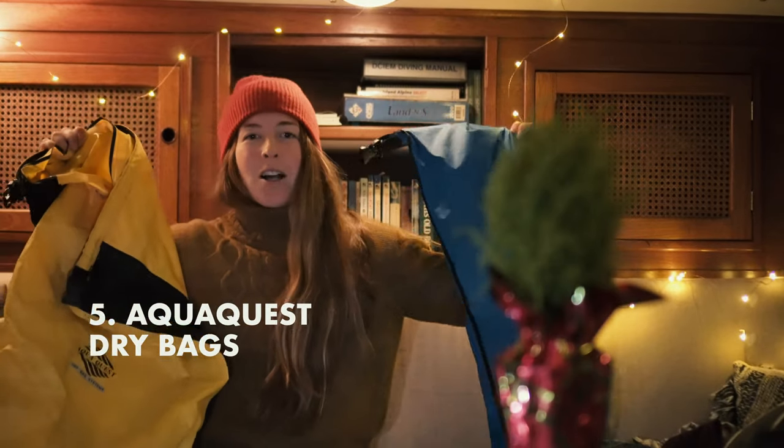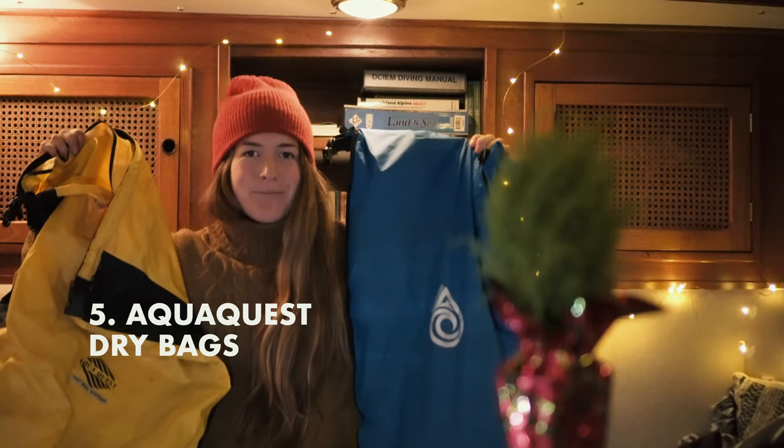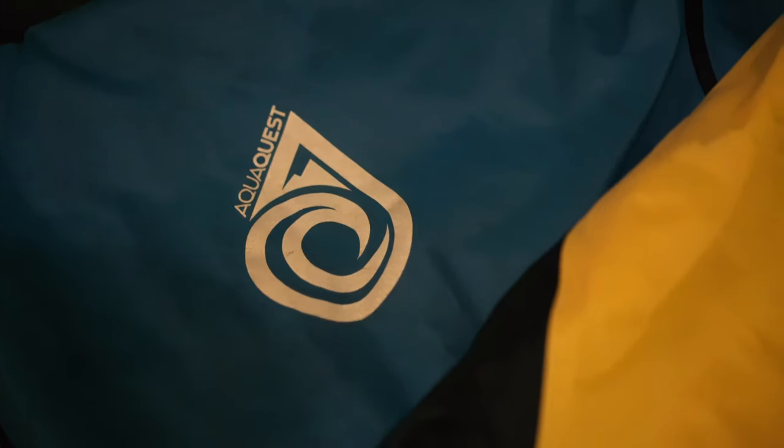Next up is AQUAQUEST dry bags. Another local company, which to me local means on Vancouver Island. They're super affordable, and if you've lived on a boat like me, then you realize how often you actually use dry bags.